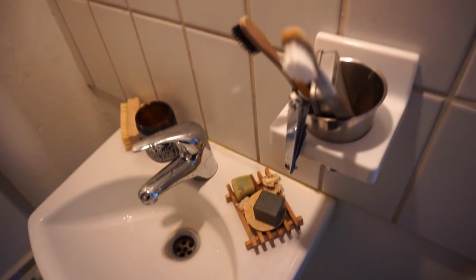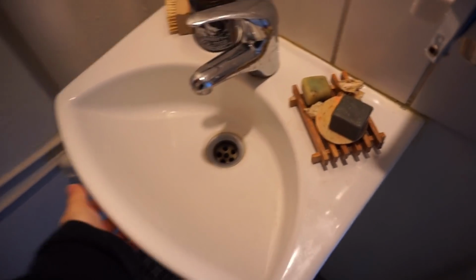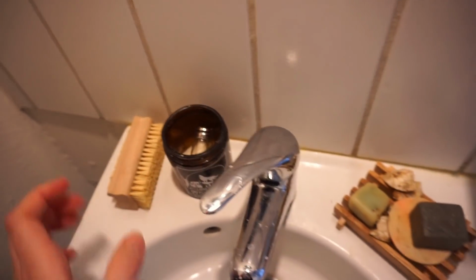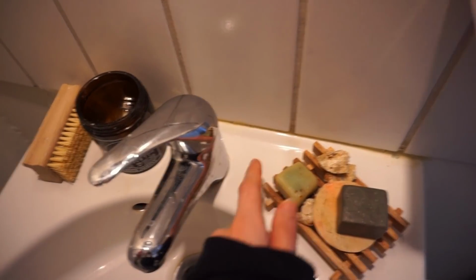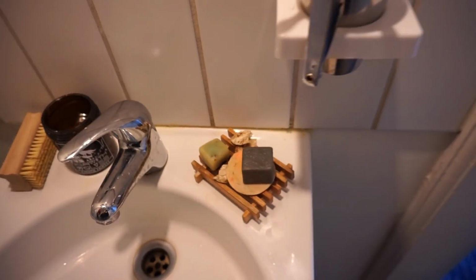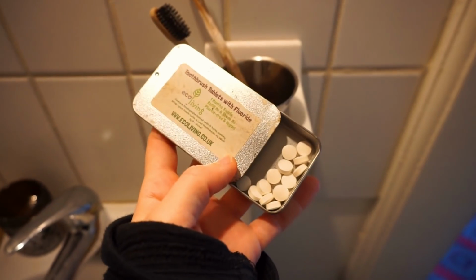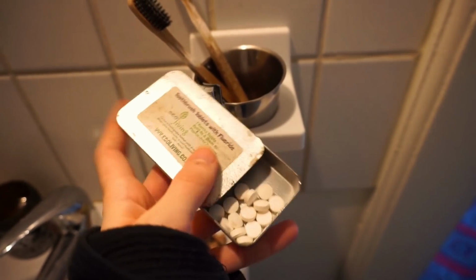And here we have my little tiny sink. This is so small, but that's okay. I have a candle with some dental floss in it. Cool. We have a nail brush and my different collection of small tiny soaps. These are getting really worn out these days because of the virus. So nice. Here we have nail clippers, toothbrushes, and my dental tabs. And these are my dental tabs, my zero waste alternative to toothpaste. These are with fluoride.